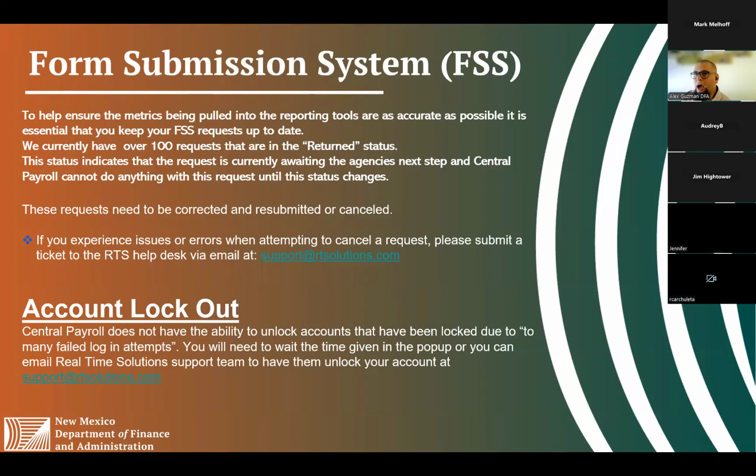We are hoping to have that changed in the future where we would be able to unlock accounts, but that's not out yet. But for now, just go ahead and submit that email to RT Solutions.